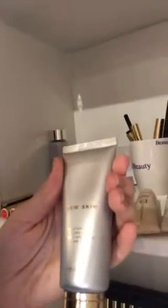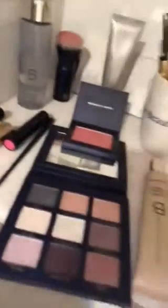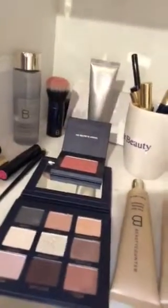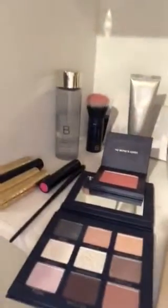And then we also have what's called Dew Skin, which is great this time of year. It's a tinted moisturizer with SPF. So this is our Dew Skin. It's not like a full coverage foundation by any means. It's just a tinted moisturizer, but I wear that every day, spring, summer, fall. Then we have beautiful eyeshadow palettes. The lighting's not perfect. And blush, bronzer, highlighter, all of that stuff.